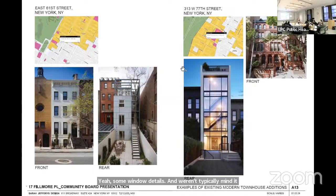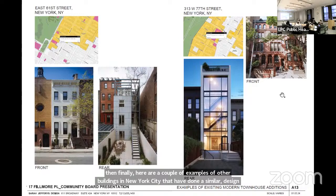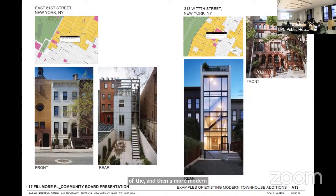And then finally, here are a couple of examples of other buildings in New York City that have done a similar design with the beautiful preservation of the front facades, and then a more modern cohesive design in the rear. Yes, and these are both in line with the stripes.